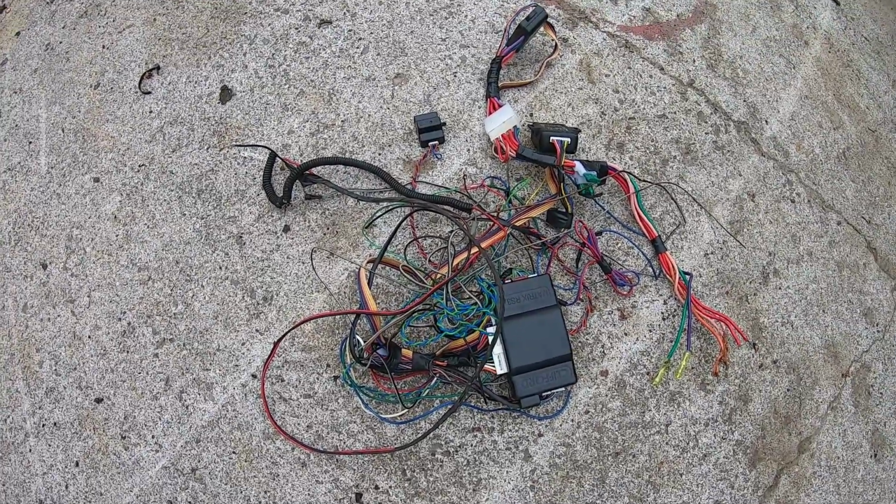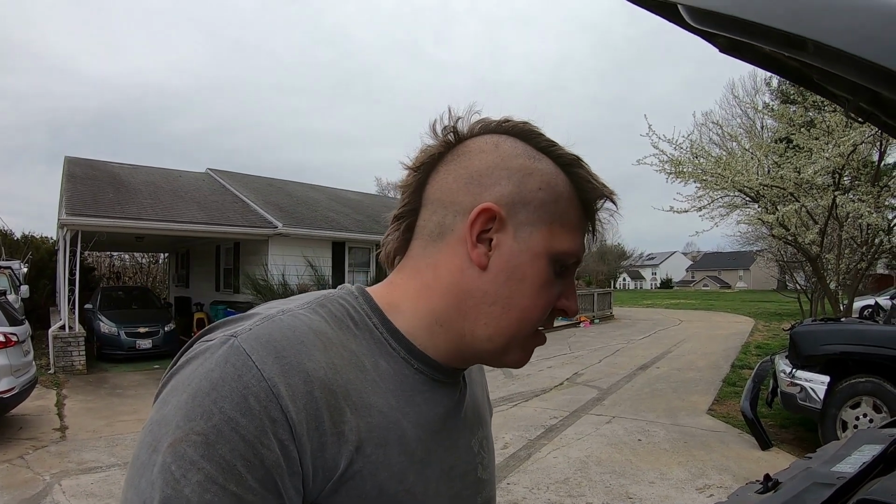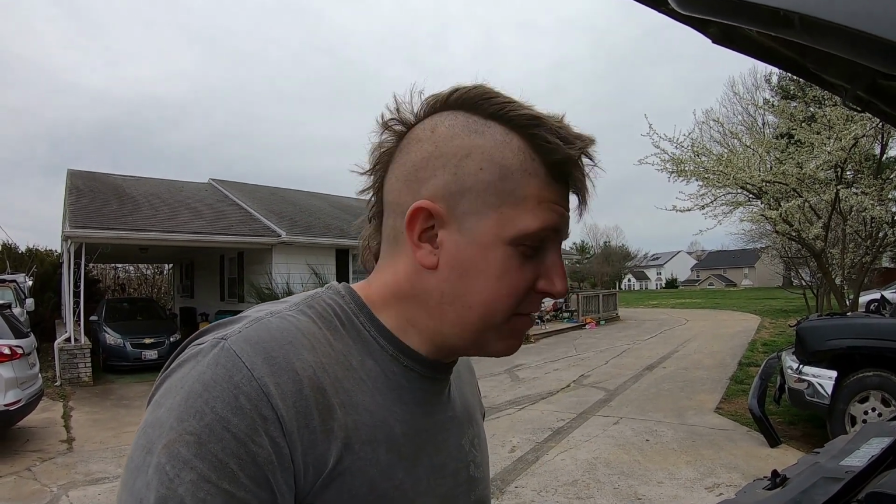It says Clifford all over it. I think I remember a Clifford anti-theft company back in the day. They used the big red dog as their marketing thing. So I'm gonna hook the battery back up and see if we get any action now.